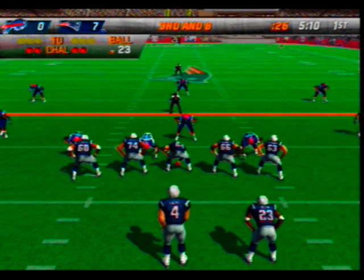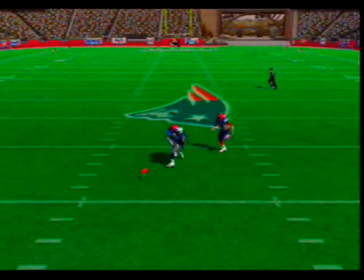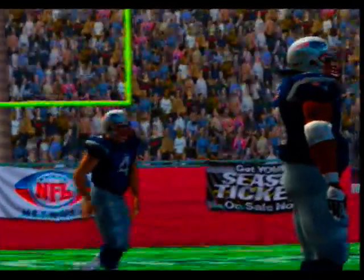Walter out of the gun. Here comes the play. With the throw, pass is incomplete. The defense dug in their cleats and held their ground on that series of downs.